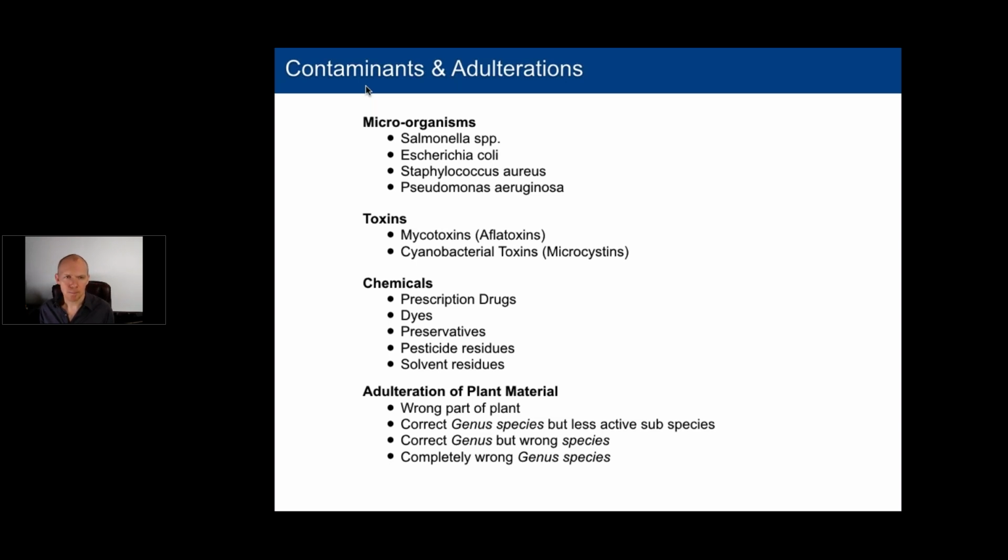So, for example, certain mycotoxins, like those produced by Aspergillus, in particular aflatoxins, or other ones that are produced by blue-green algae, could pose an issue to you. For example, if you were to buy a whole bunch of herbs that were imported from Southeast Asia, it's a very humid, damp, moist, hot climate. And if herbs aren't properly stored, you're more likely to get certain fungi growing on them, like Aspergillus, that will produce these aflatoxins.